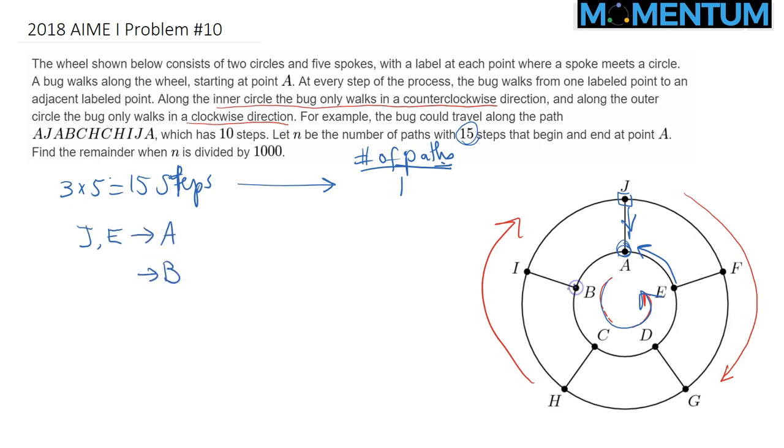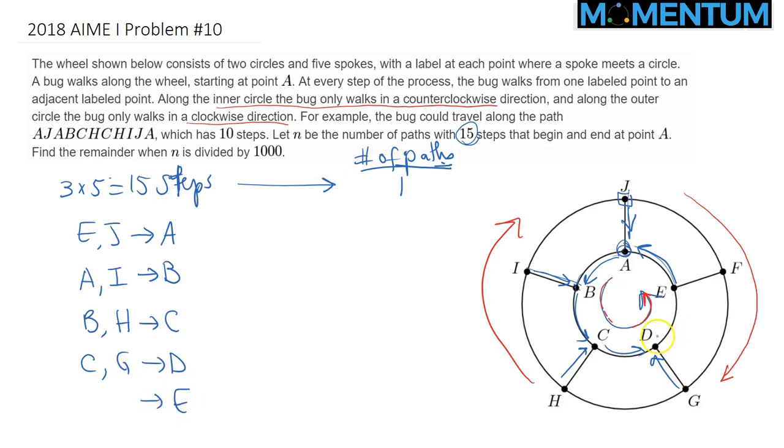How about the point B? How can I end up in B? Well, I can either come from A or I can come from I, right? Let me just put them in alphabetical order. So you can end up in A from E or J, in B from A or I, and if you want to end up in C, you can come from B or from H. You can end up in D coming from C or from G.